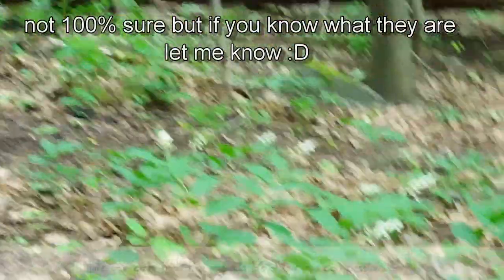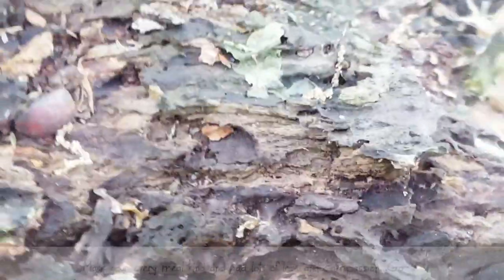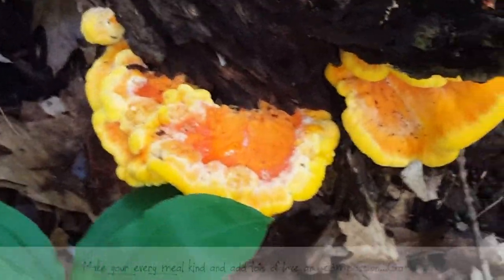Okay, guys, look what we found today. Ta-da! Oh my God, what is that? Look what we got! Oh, it's chicken of the woods! There's for sure more. I am so excited. Guys, I'm going to make a dish with this stuff and I am going to blow you guys away. Erica, do you want to hold this? I'm so excited. How long have we been waiting to try this? Oh my God, we've been waiting a long time.